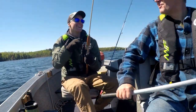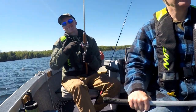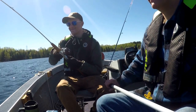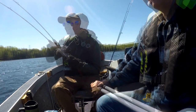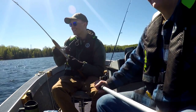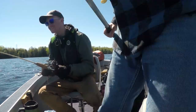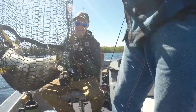This is awesome! Ruven's first lake trout in Ontario. Woo! This is so good, Ruven. Are you excited? Yeah. Oh, I'm so happy for you, buddy. We'll make sure we take some pictures and send them to your mom and dad. Good fish, Ruven. Oh, good lake trout, buddy. That's awesome. Woohoo!